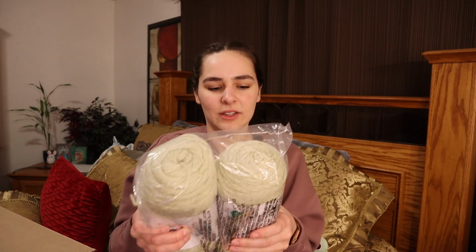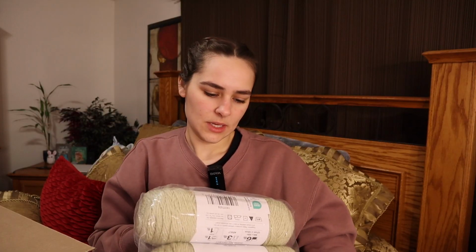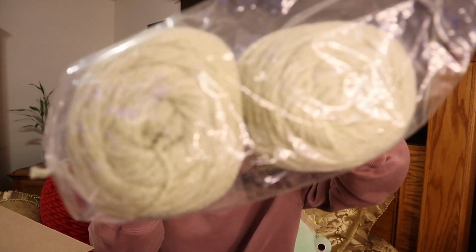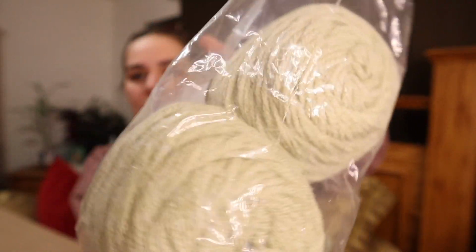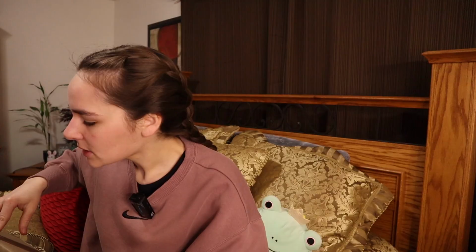And one more Heather yarn, Big Twist Heather. This is in the color Sage. So it is this green sage color, and it's Heather again. For hats, of course. And then the last one I have in here is another Baby Soft.